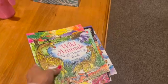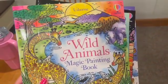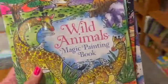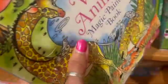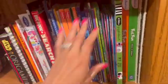Worth trying if you ever see a retailer of these at a carnival or a special craft show or something, or someone that's having a party. These are excellent. So this is kind of turning into a let's talk books segment.